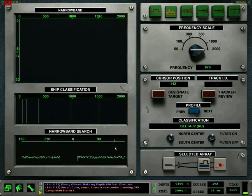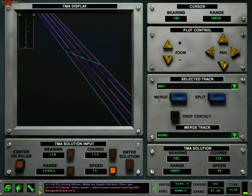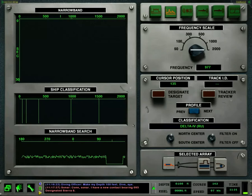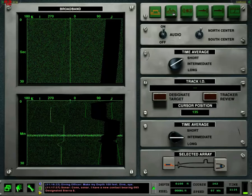Delta 4, where'd you go? You're right here. Okay, 135. Yep, that's what the solution says. Okay, the solution is different a little bit. A little more like this. Let's see what the whole 20-minute solution here says. Yeah, the toad might straighten out just enough to pick him up on the other side here with the blind spot. I'm not holding my breath, though.